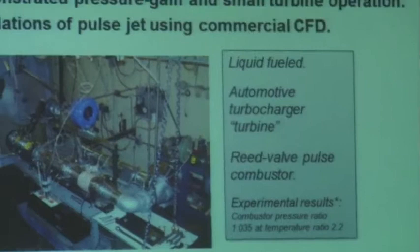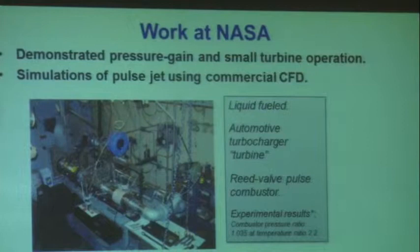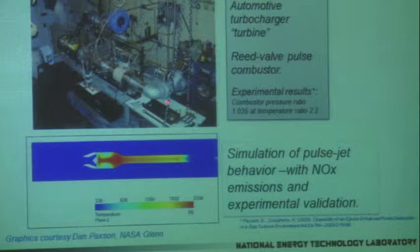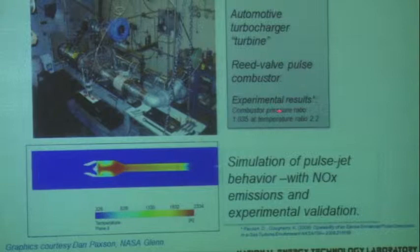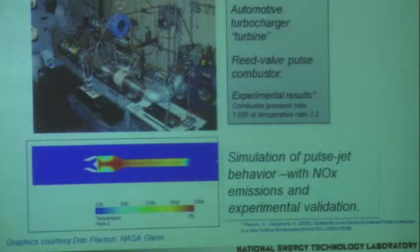Dan Paxson at NASA is also one of the real lead people in this area. And he's been working on pulse deflagration pressure gain systems for a number of years. He actually used a very small and simple pressure pulsating combustor. It has reed valves, so rather than just an open pipe, you have a valve on there that keeps the flow from going backward. And he put it together with a small turbocharger turbine, and he's been getting combustor pressure ratios of 1.035, so about a 3.5% increase in pressure going through the system. And he's been looking at important issues like NOx emissions. He gave me a video here, which I'm going to show.